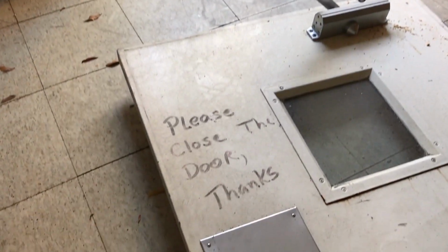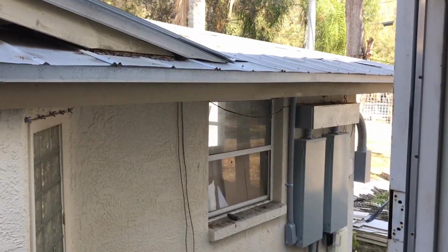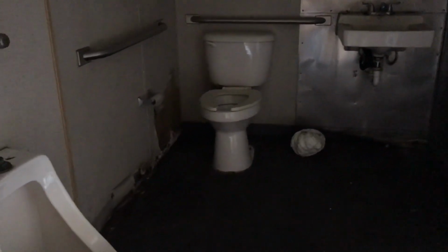Well, I couldn't help but laugh when I saw the door say, "Please close the door," because it's been ripped completely off the wall. The men's room is in considerable need of repair. As is the ladies' room.